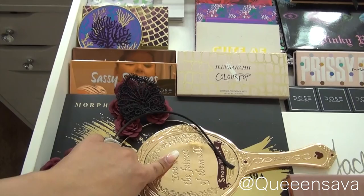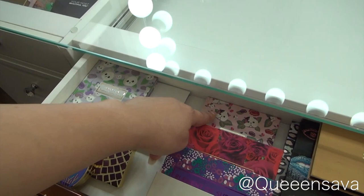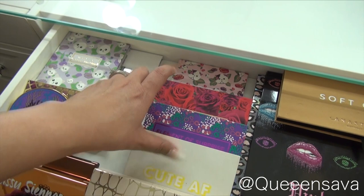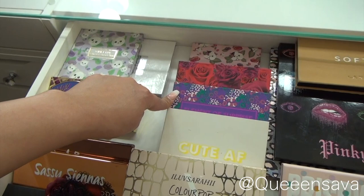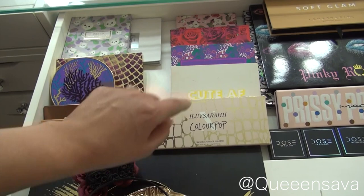I have the Morphe 39A palette, which is the Holiday Collection palette. And I have the Winky Luxe Kitten Palette. I have ColourPop Femme Rose. This is the collaboration with Karouche. This is the palette that we got in our BoxyCharm from ColourPop, the Element of Surprise. I have the Yes Please Cute AF palette from ColourPop. I have the I Love Sarai ColourPop collection, and this is the Cheeky palette.